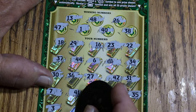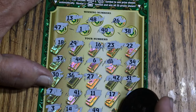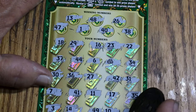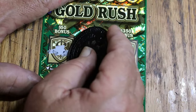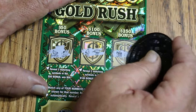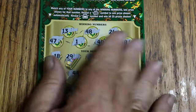3. 14. 49. 10. 25. All right. Get back to that. For 50, watermelon and strawberries. For 100, a bell and a ring. And for 250, a chest and a nugget. All right. What do we got here? And we got the 20 again. Disappointing.